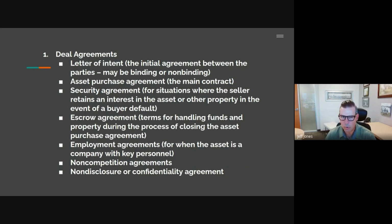The main contract, of course, is called the Asset Purchase Agreement. This is where everything's contained. This is the agreement that we send to the carriers, and this is the one that contains all the ifs, ands, and buts. But there are other agreements that can accompany that. One is a security agreement, where the seller retains an interest in the asset or other property in the event of a buyer default. And some people like that.